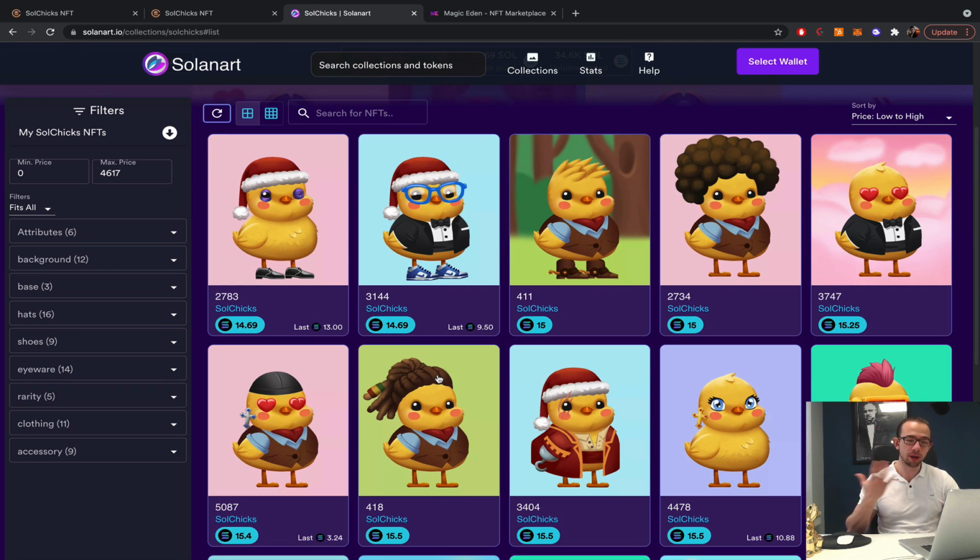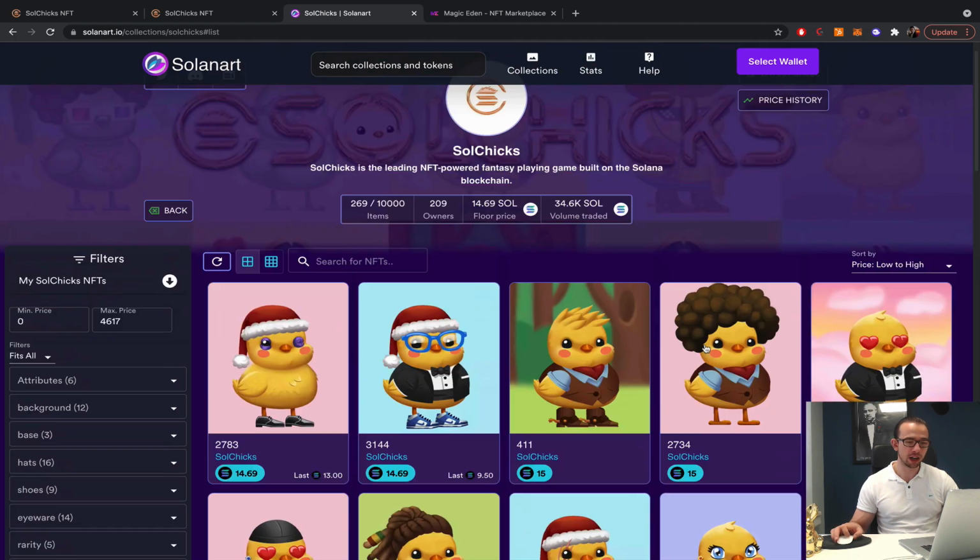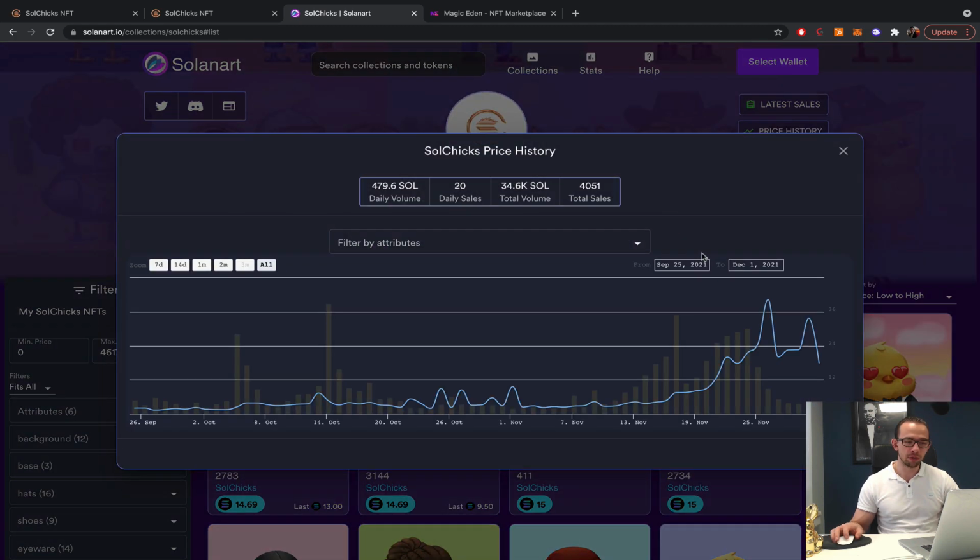In my opinion, right? Everything is just my opinion. Hold on to them for just a little bit, and you might be able to put them down for like 27 Solana, because we have seen that before, right? If we look at the price history, this was basically just before the whitelist last week. Average price 40 Solana, absolutely mad.